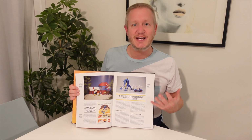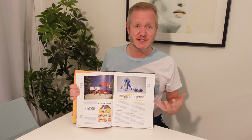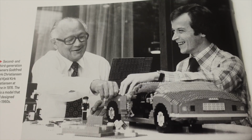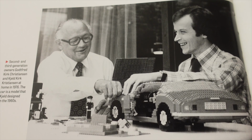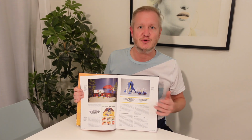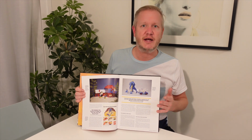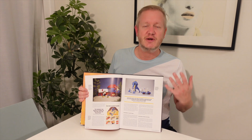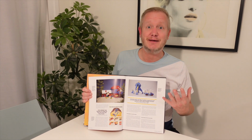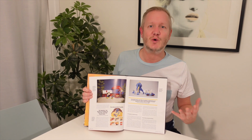But most of all, we get to know Jens Nygaard Knudsen. He is the mastermind behind the LEGO Space range. And when you browse through this book, you realize that it's an homage to Jens. He sadly passed away not too long ago, but the work he has done is really highlighted in this book, and it also emphasizes the impact that he had on a whole generation.